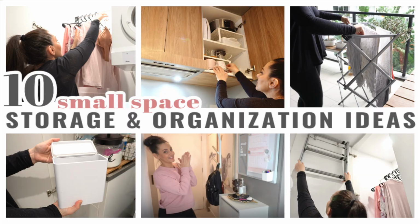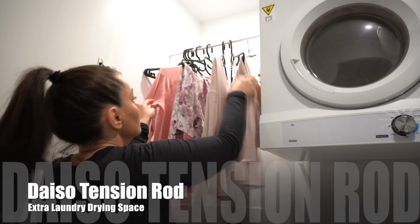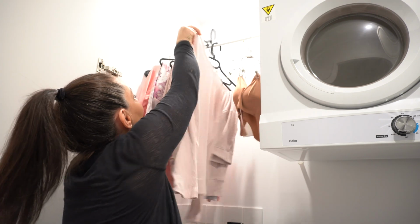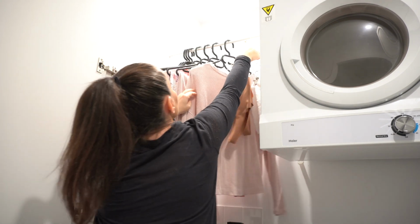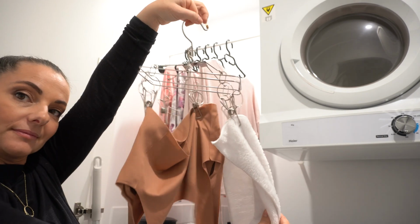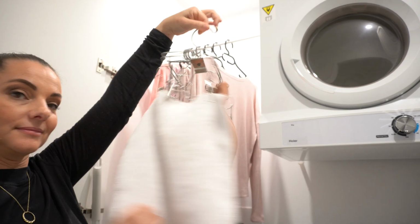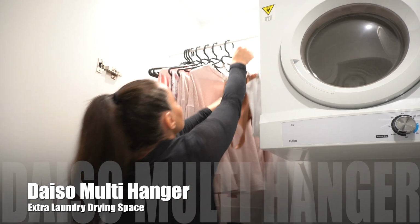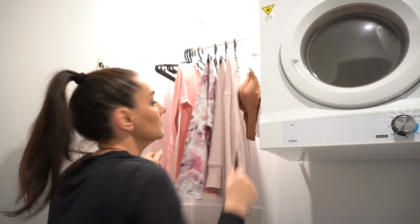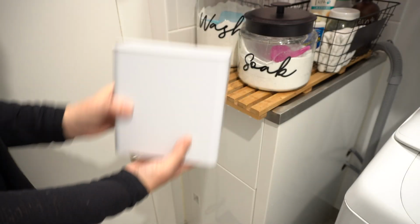If you are interested in some inspiration and motivation for small space organization and storage, just keep watching. The first thing that I have absolutely loved is this Daiso tension rod. I use it in my laundry, as you can see here. I've just installed it between the wall and the dryer, and it is just instant drying space. Paired with this multi-hanger, also from Daiso, it just means that you've got a lot of extra indoor drying space, which is right next to the washing machine, so it's super convenient.